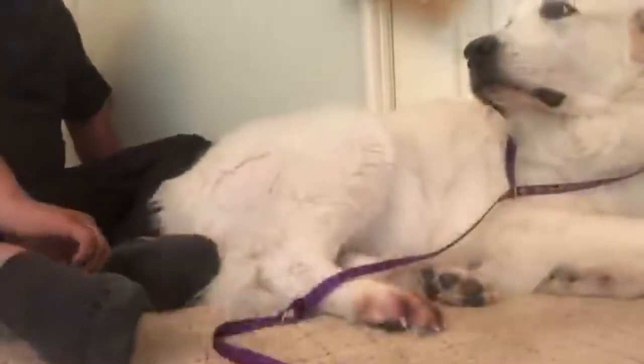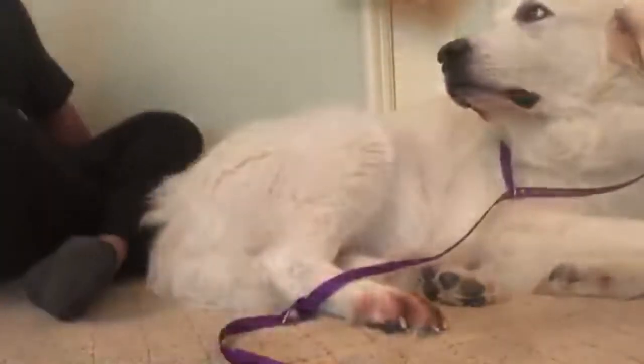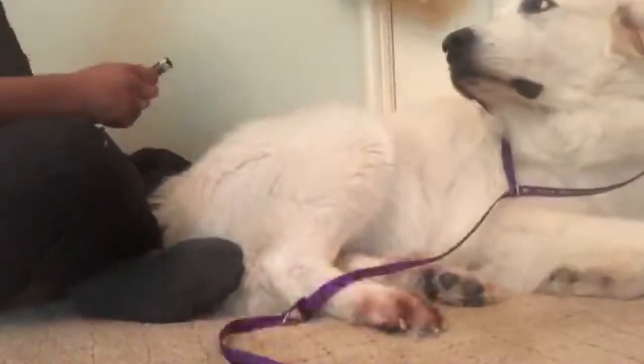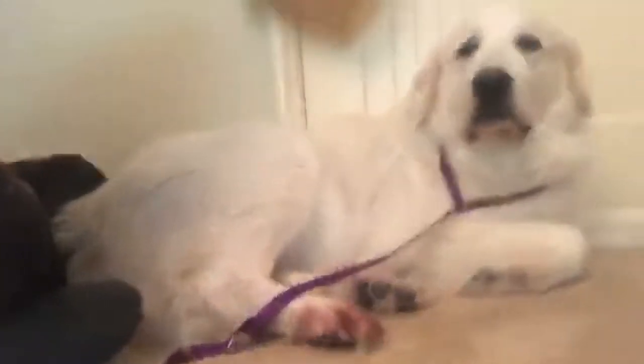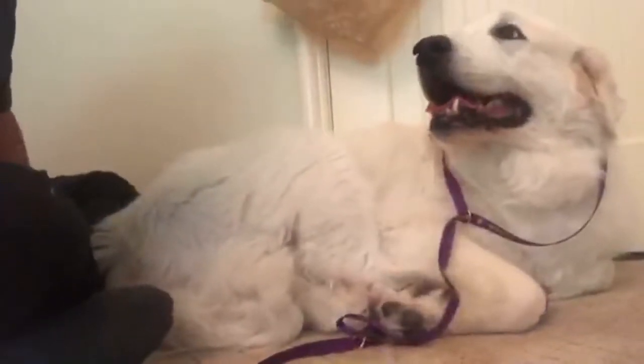So, all right, there we go. I got my shoes off because this is sacred ground. The grooming space is sacred air. I'm just kidding. Anyways, it's just more comfortable. So, look at her. She's like, I don't even approve of your jokes. I don't approve of anything.